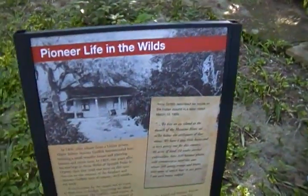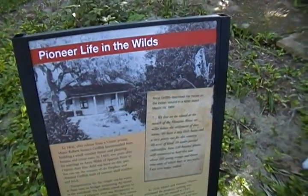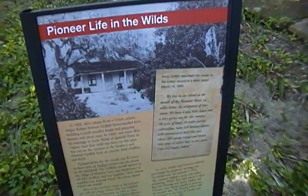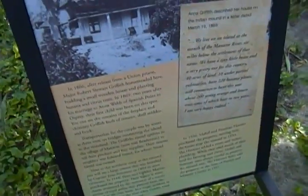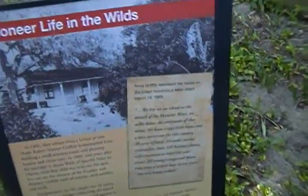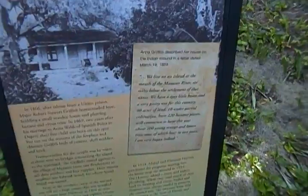So this says in 1866, after release from a Union prison, Major Robert Stewart Griffith homesteaded here, built a small wooden house, planted banana and citrus trees. Wow, very neat. Transportation was by water, no bridges. Rode up river. So this is very cool. I had no idea. Very neat.